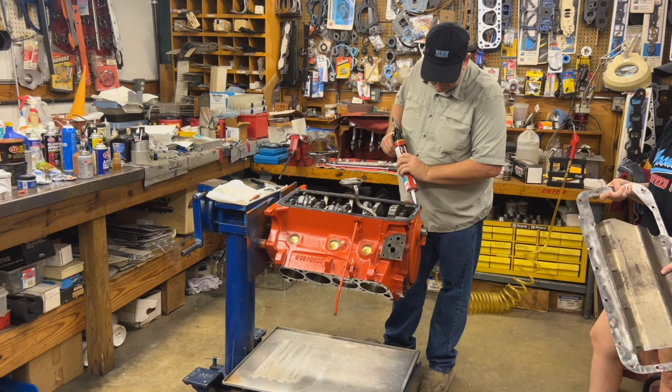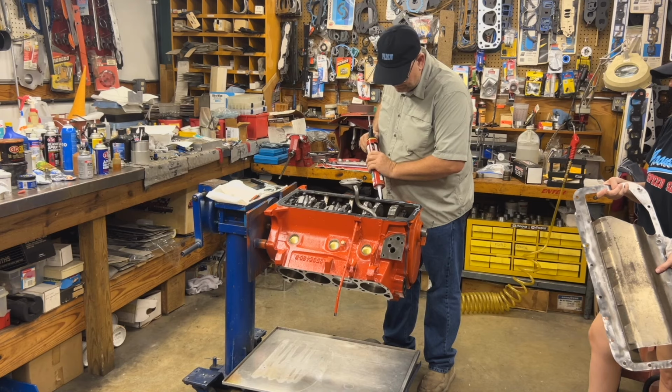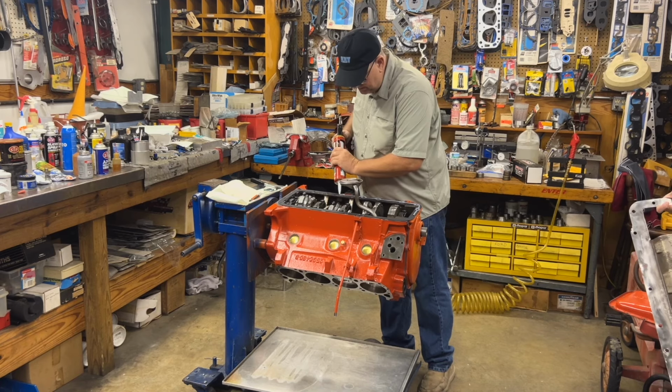We use this nice Dow gray silicone. I probably put way too much silicone on it, but I don't like oil leaks, especially for road car stuff.